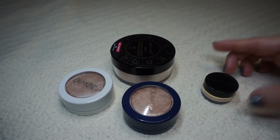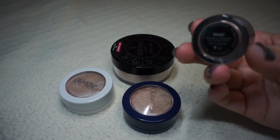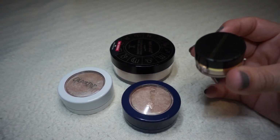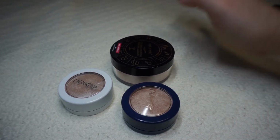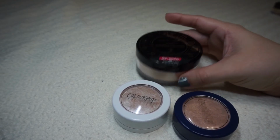Okay, and out of these that are left, I'm going to be moving this one to my eyeshadows. This is Artist Couture in Yes. I got it as a gift with purchase, so I haven't tried it yet, but I know I probably wouldn't use it on my cheeks. I'd probably use it on my eyes instead, so that one's going to be moved to the eye collection. And out of these two, I'm going to be keeping these two ColourPop ones, and I'm going to be getting rid of this Wet n Wild loose highlighter.